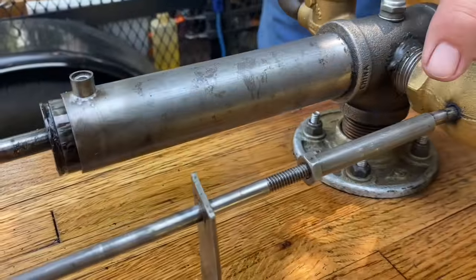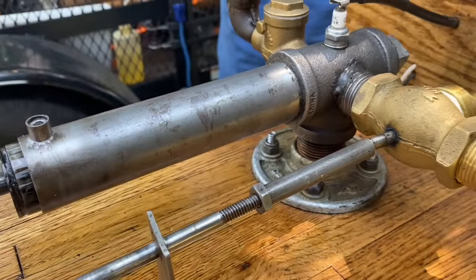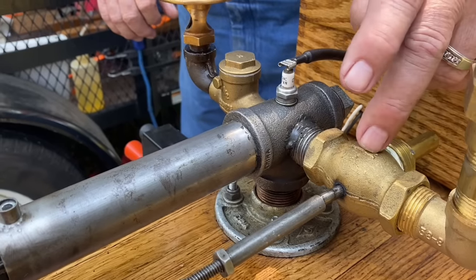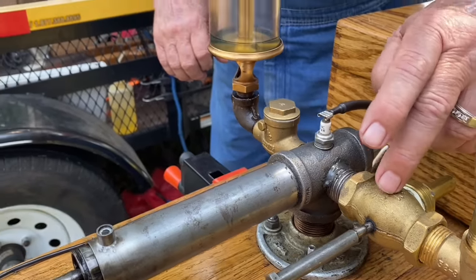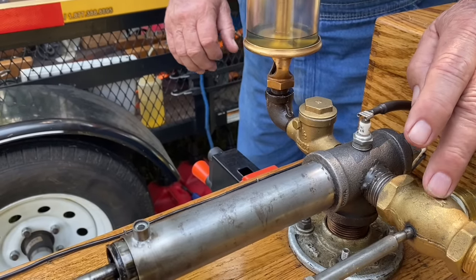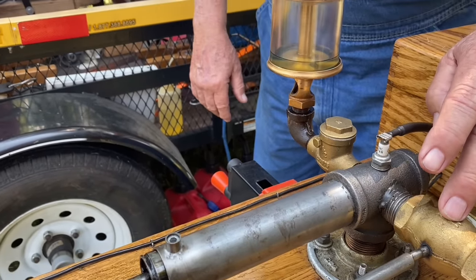I drilled a quarter inch hole and put a quarter inch rod in there, turned out a disc to use for a valve, and cut a seat on that lower part right in there, and then that seats against that. That's what keeps it, you know, it'll open just like the regular exhaust valve on a car.